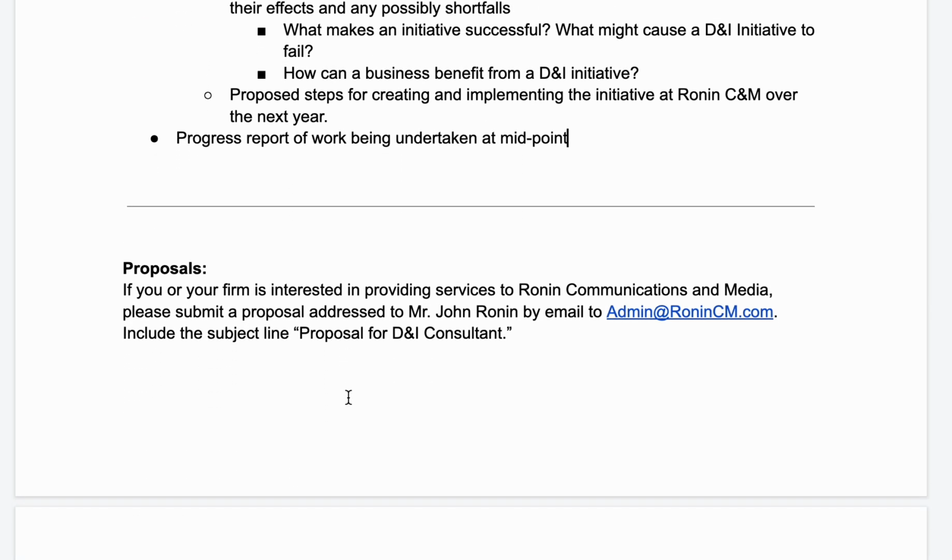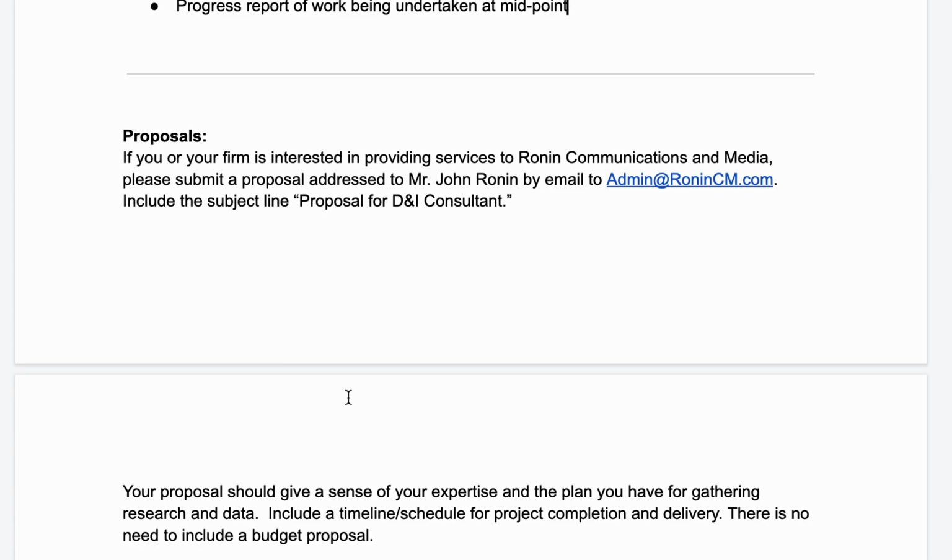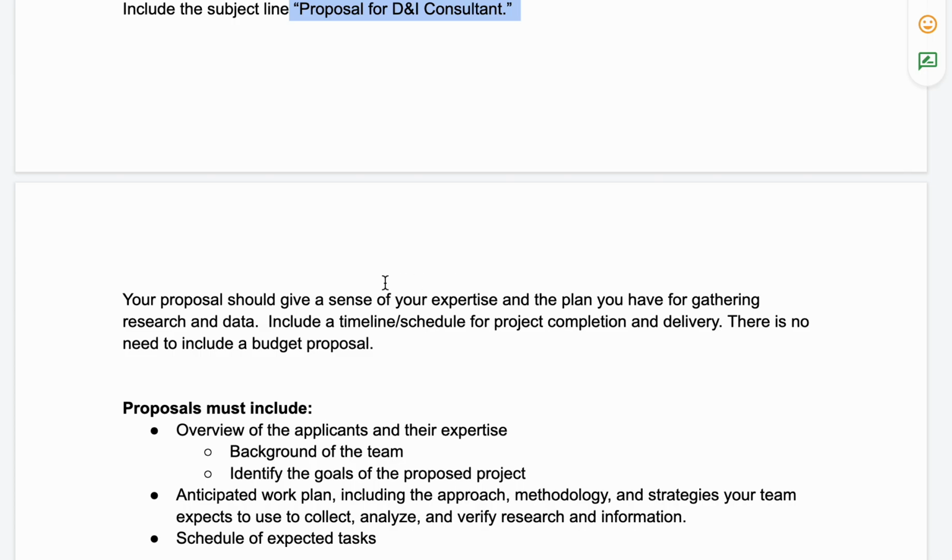So as with all RFPs, the company is calling for proposals. It says if you and your firm are interested in providing services, you're going to submit a proposal addressed to Mr. John Ronan, and it provides an email including the line "proposal for D&I consultant." Your proposal should give a sense of your expertise and the plan you have for gathering research and data.